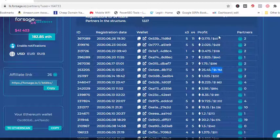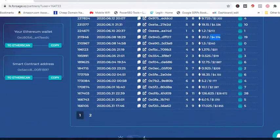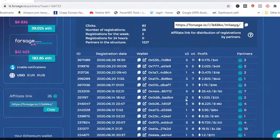Is currently the one ahead. So which means referring is even still very good. You can see 19 people and he has $4,000. So you can see this system is just crazy. It's just making a whole lot of money for people, and you really don't want to miss out on this.